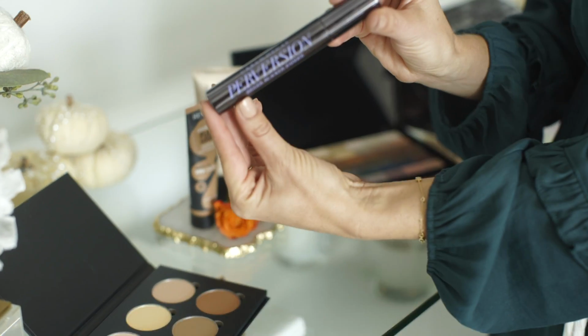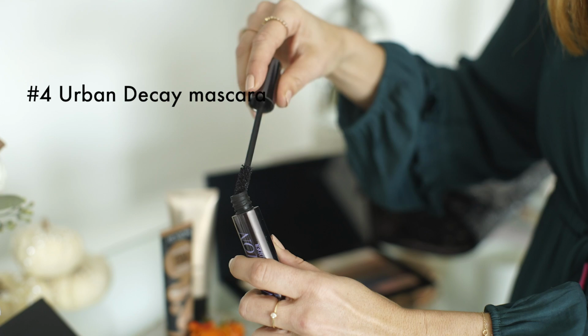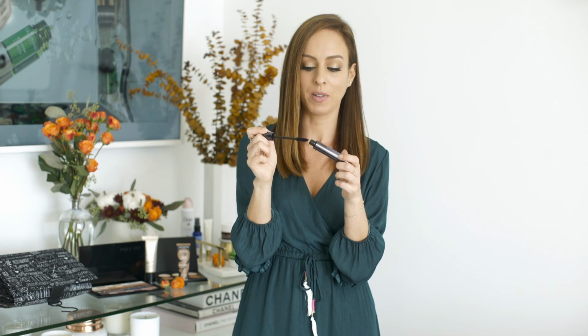Product number four is my current favorite mascara, which is Urban Decay's Perversion. So it's a really glamorous mascara. It adds a lot of volume and thickness, and it's just a really great product that I've been using for a while now, and I'm obsessed.